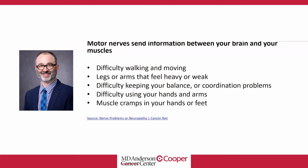So sensory is the most common. Motor nerves can also be affected by this. And the motor nerves are the ones that send information between your brain and your muscles. Motor nerves are the ones that your brain uses to tell your body what to do. And damage to motor nerves can cause a number of problems, even apart from whether there is a sensory issue with being able to tell where your hands are or your feet are in space.